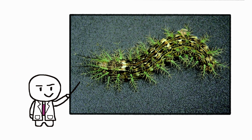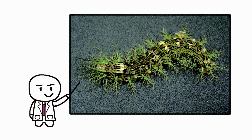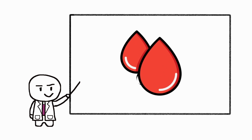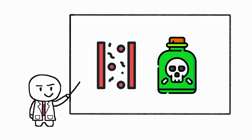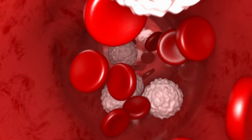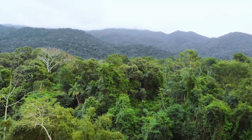Its toxicity comes from its venom-injecting bristles that function as a defense mechanism against predators. The venom is stored in a sac at the base of each hollow bristle, and when a bristle punctures the skin of a victim, the venom flows through. The toxins have anticoagulant properties, disrupting blood's ability to clot properly. The Lonomia obliqua is found in the rainforests of South America.